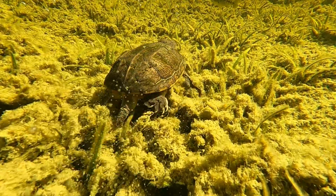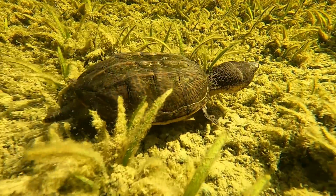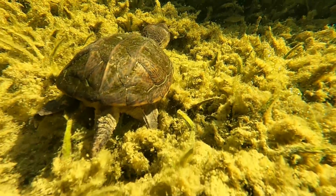Check it out, guys, moving through that grass. Awesome. I love the algae, I love the grasses, but most importantly, I love seeing a turtle kind of wander his way through. Awesome.